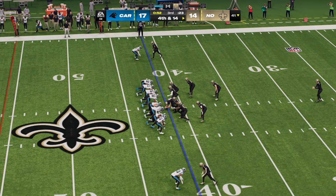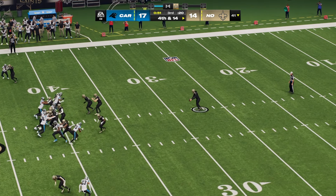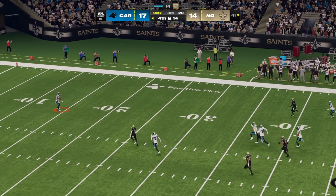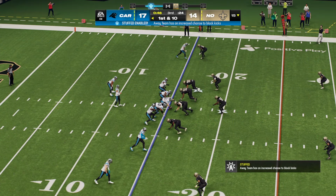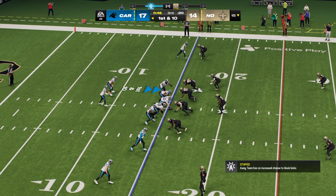Here comes the Saints punter now, as he's on to punt for the first time this afternoon. Calls for the fair catch, makes the fair catch just inside the 15-yard line. The Panthers out there and ready to begin their next drive.